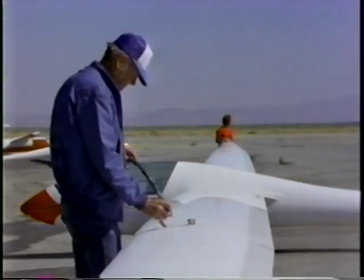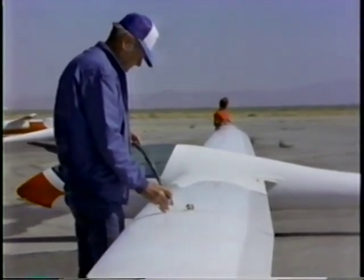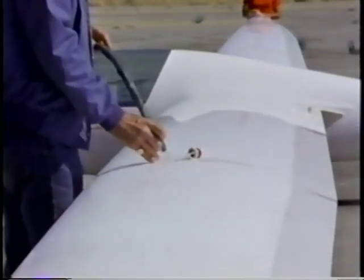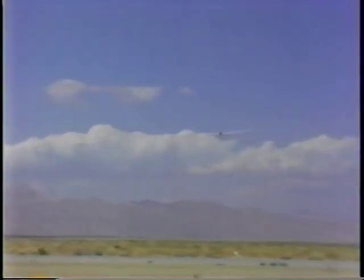In order to increase cross-country speeds, these sailplanes are capable of carrying up to 60 gallons of jettisonable water ballast in their wings. As the wing loading increases, all the V-speeds increase proportionately. The stall speed increases, but so does the best glide speed. This allows the glider better penetration in high winds and increased high-speed performance, although with some loss of circling ability. The water is jettisoned through dump valves before landing.